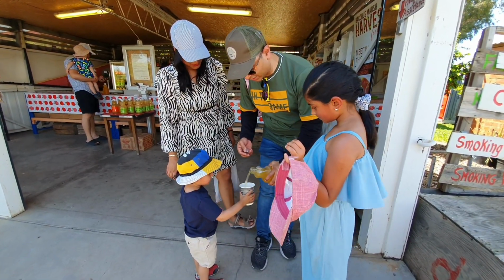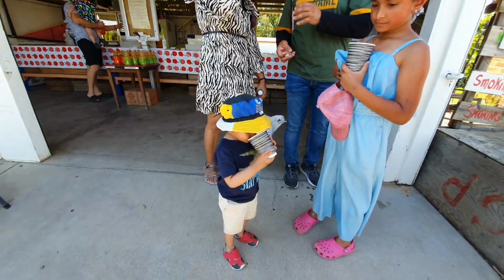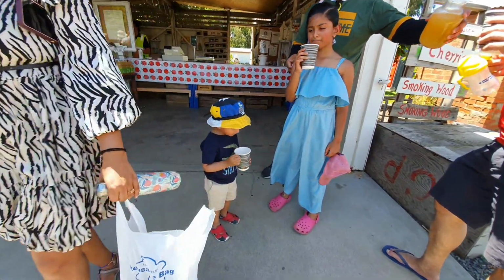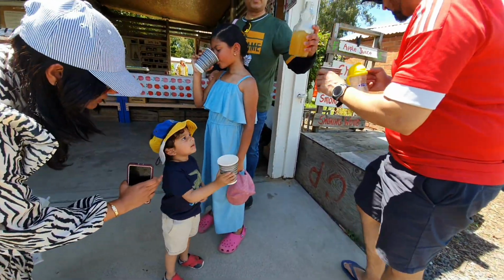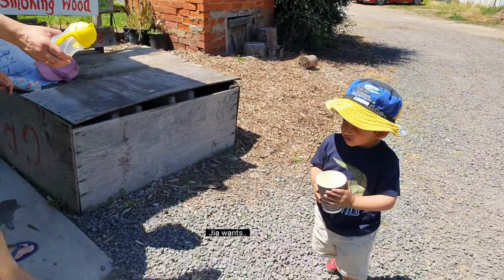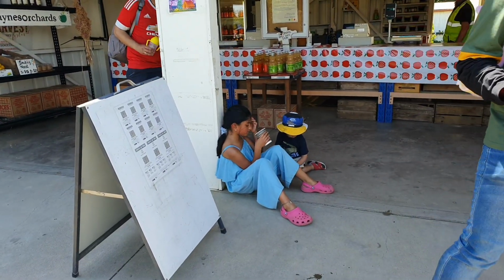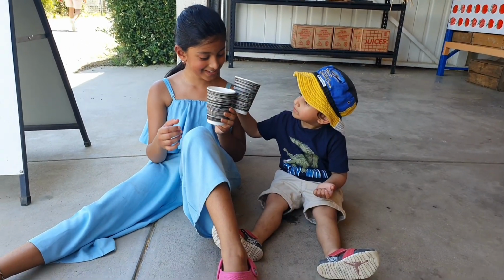So finally he gets some apple juice in his paper cup and he is delighted. How is it, Neil? First finish. His dad wants him to drink from the sippy cup, but Neil doesn't want to. And there he goes, sits next to Gia to give company. Cheers.